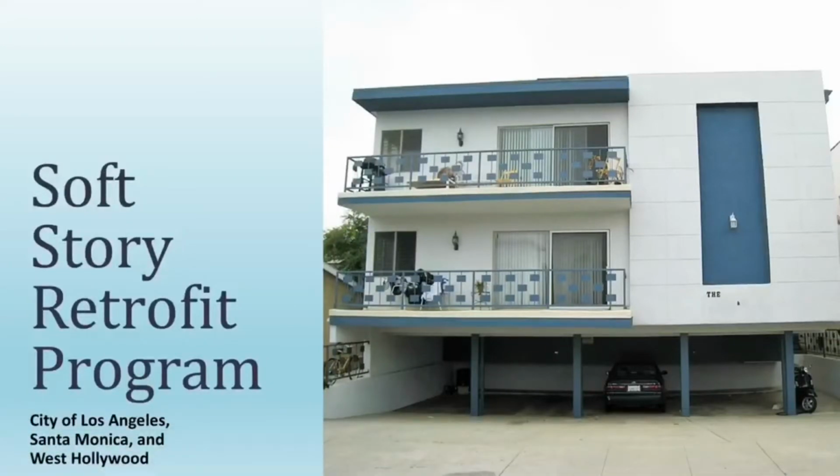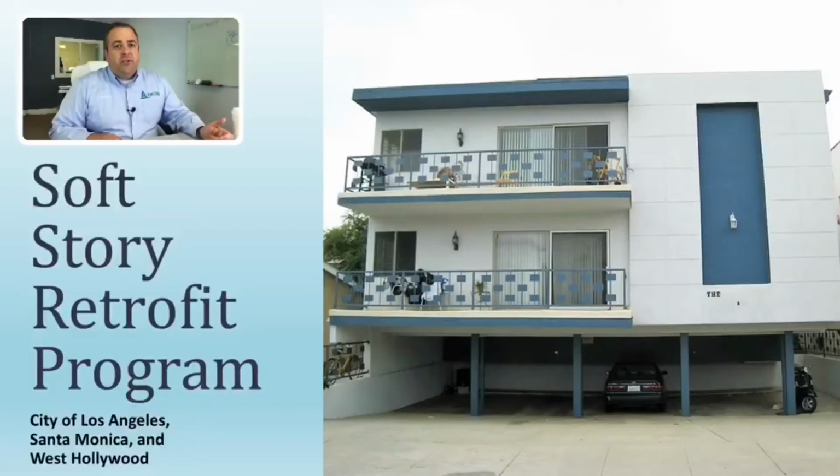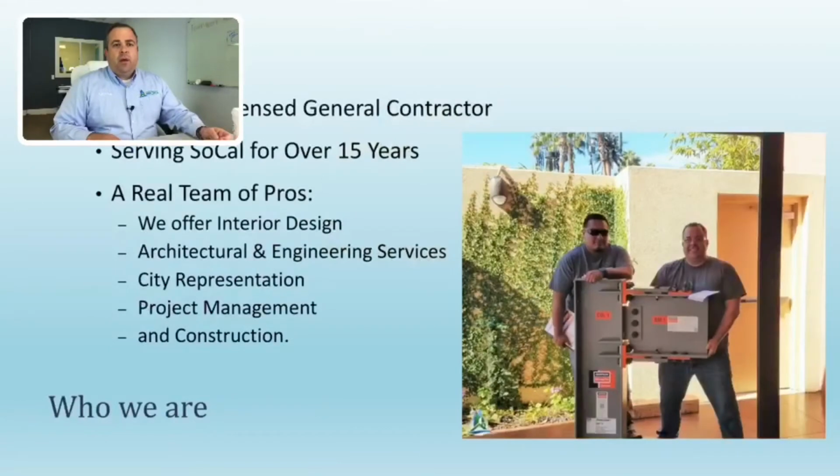So for those of you that don't know, in Santa Monica, Los Angeles, and soon to be West Hollywood, any buildings that have a subterranean parking lot like this are considered soft story buildings. And they need to be retrofitted in order to be able to sustain an earthquake.